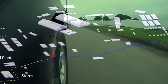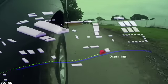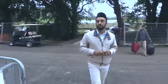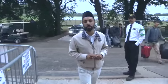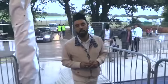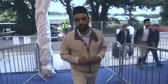Let's head to the entrance now with some information you should keep in mind. Once you've parked your car and made your way to the entrance of the Jalsa Salana, you will see the scanning area where you're required to bring your AIMS ID to speed up the process of entering into the Jalsa Salana.